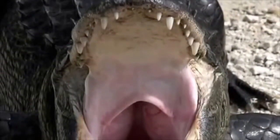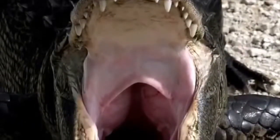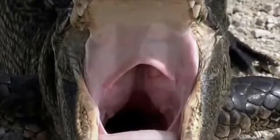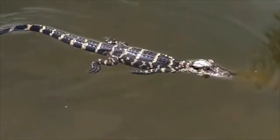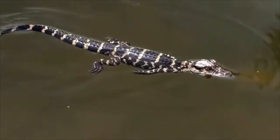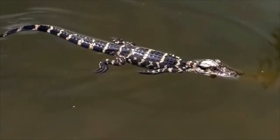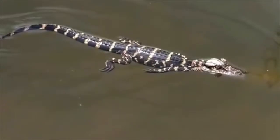They are distinguished by their rounded snouts and by the fact that when their jaws are closed, none of their lower teeth are visible. Their body has thick scales and they have a long, powerful tail with sturdy limbs with webbed toes, which enable them to propel through the water.